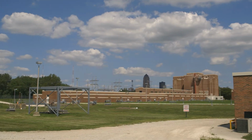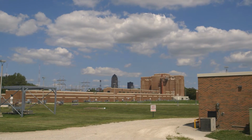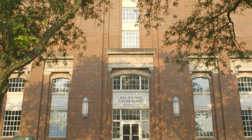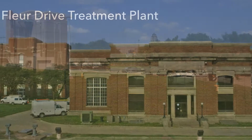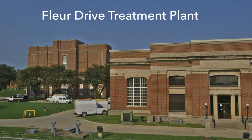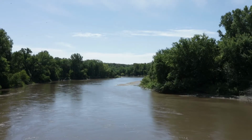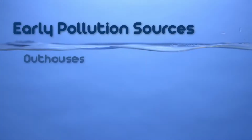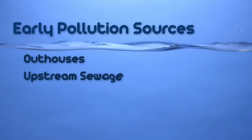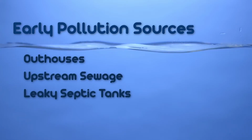Since 1919, Des Moines Water Works has been an independent public utility, first located on Walnut Street in downtown Des Moines, then moving to Fleur Drive, just south of downtown, in 1921. In those early times, the Raccoon River carried pollution from outhouses, upstream sewage, and leaky septic tanks.